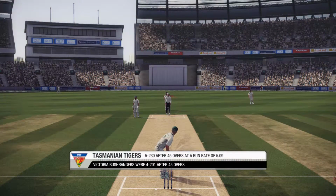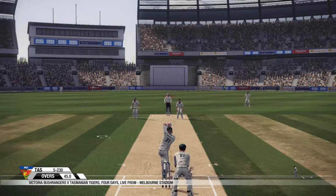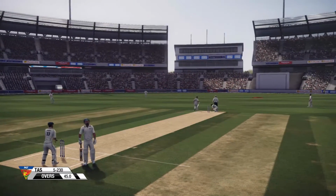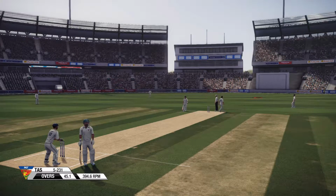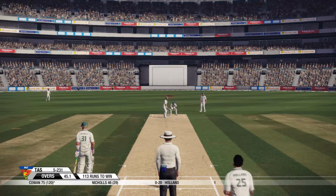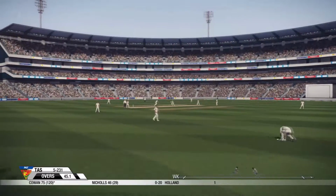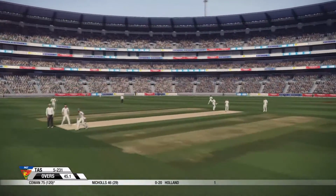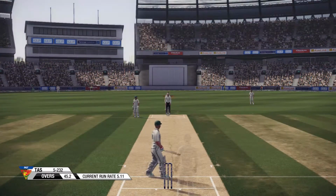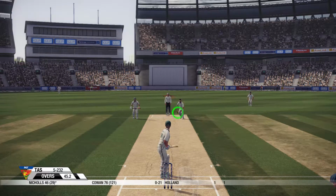So we have dual spin going at the moment now. Ahmed and Holland. Holland sticking with going around the wicket is a good drive. Finds a single for Nichols through that vacant mid-on area. Now this is interesting here. Holland going back to over the wicket to Cowan, who comes dashing down the crease. An absolute punishing shot that is unrewarded from any big runs. Just a single taken, but an absolute smashing shot through the covers.